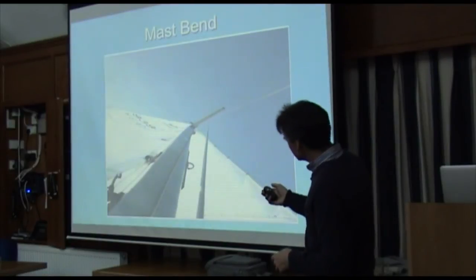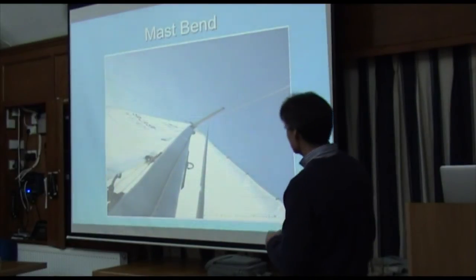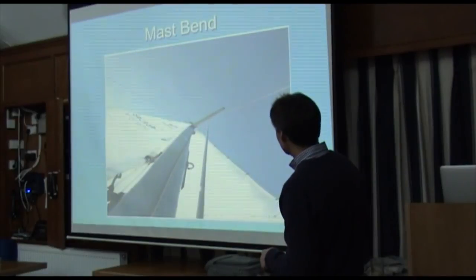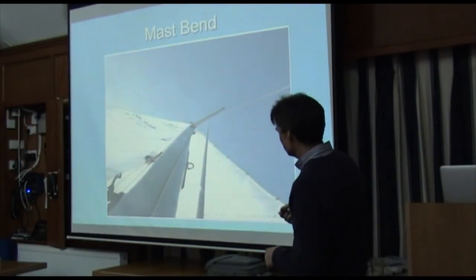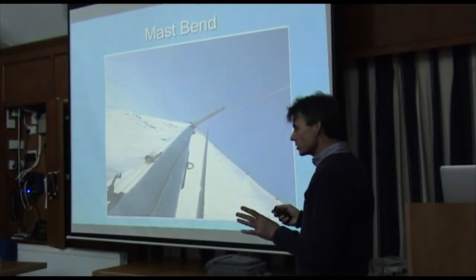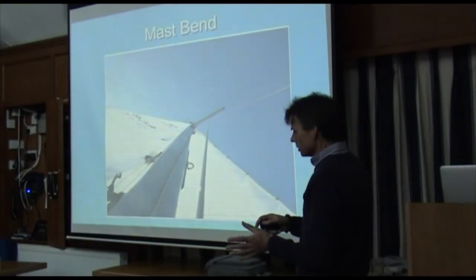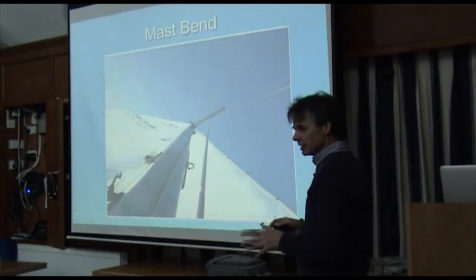This isn't a Contessa 32, but I couldn't find a Contessa 32 that was set up as badly. This is a Sadler. Now, look at that mast there, it's inverting backwards. Now, this happens if you actually don't have enough backstay tension. This is very common, actually. People go and buy themselves a hydraulic backstay adjuster, and they put it on the boat, and they think they have to let it off at the end of the day.